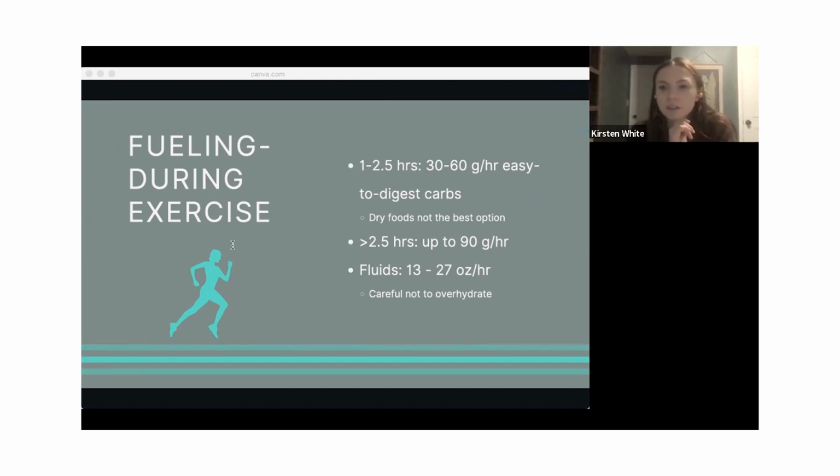And two, I was just thinking of this, for the easy to digest carbs, another way to put that is just simple sugars. So if that makes a little bit more sense, we have some examples coming up. And then with the fluids as well, Marissa was saying that it differs based on the race. The temperature outside will also vary. So if it's a really hot day, your needs are going to be on the higher end. On a cooler day, it might be more on that lower end.